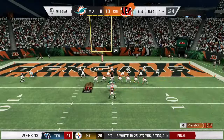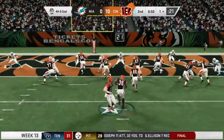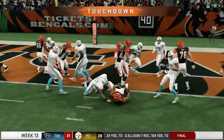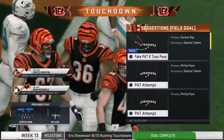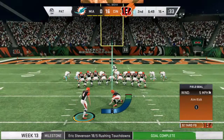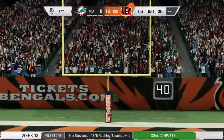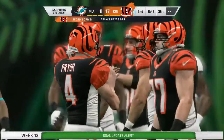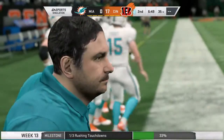The offense is staying out there. Here we go on 4th and goal from the 1. They'll try and run for it. And he takes it into the end zone. Touchdown, Bengals. A great effort there. Touchdown number 18 on the year. And the Bengals, they widen their lead. Extra point splits the uprights. So they went for it from the 1 on 4th and goal, and they got it done.